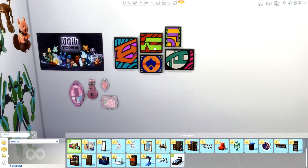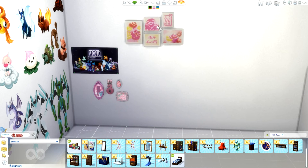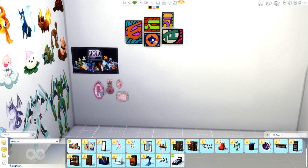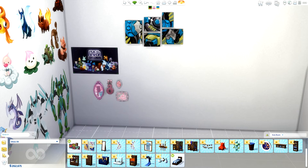Alright, plenty of paintings. And these come in three different colors. The first, very bold colors, geometric shapes. And then we have some pastel pinks and flowers. And then we've got... Come on, change. It looks like this guy. It's this robot guy. It's the robot guy.